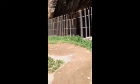Here we go. And welcome to Shanidar Cave. There we go. I don't know if you can see that. Seleki's original trench. That rock there right in front, directly beneath the Neanderthal.